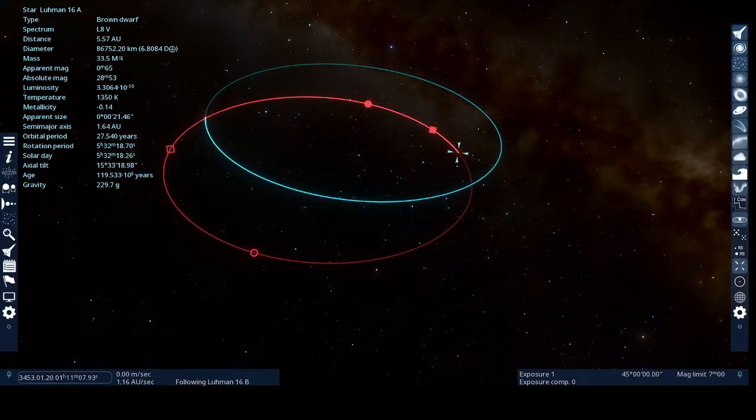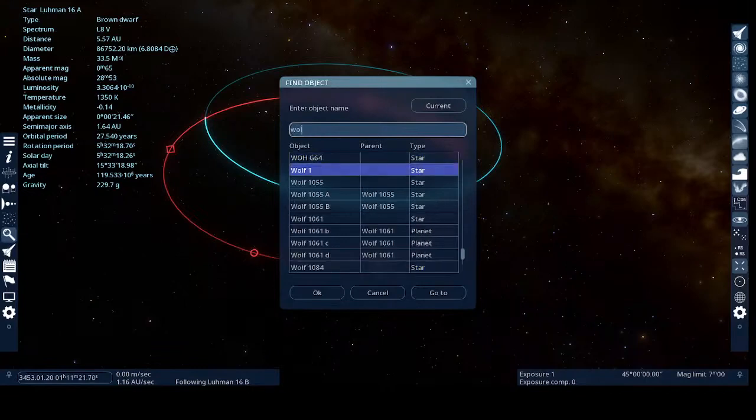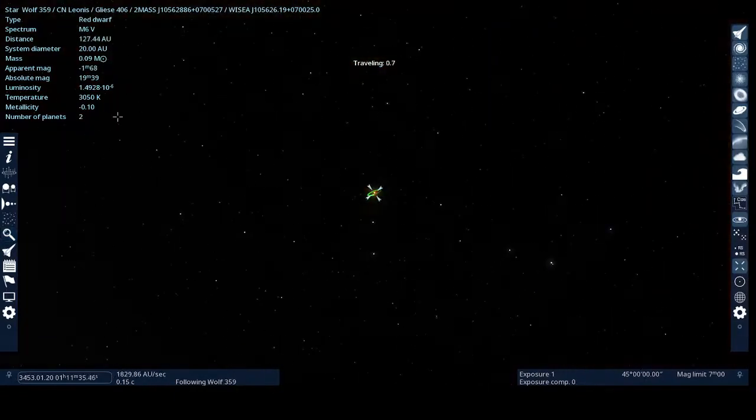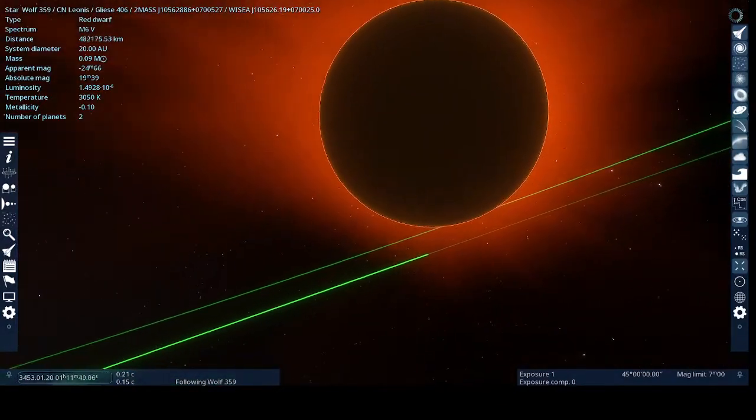So next on this list is a star called Wolf 359, which is similarly, I think so. Yeah, it is 8 light years away. Wolf 359. Okay, it is also a red dwarf. It is a red dwarf star, not a brown dwarf.